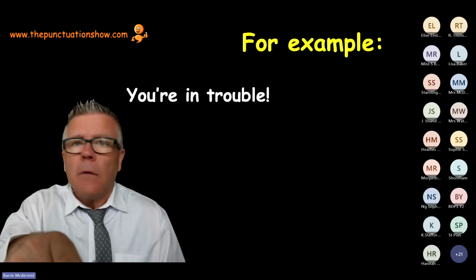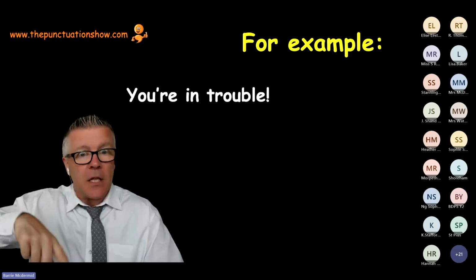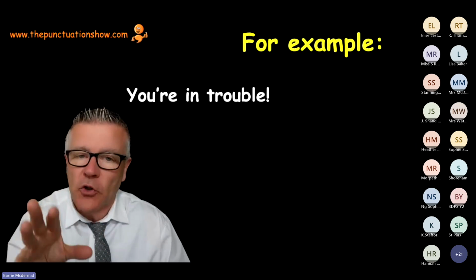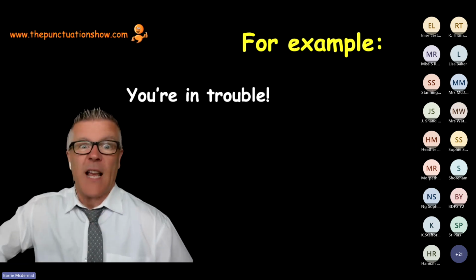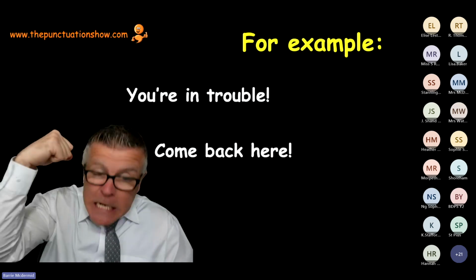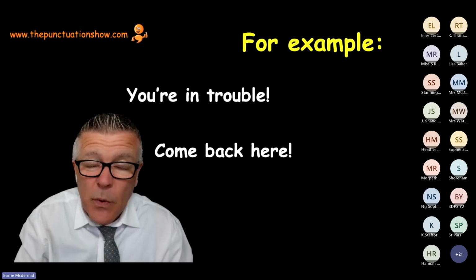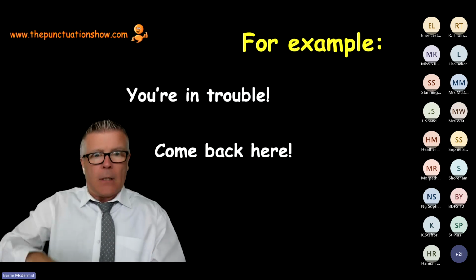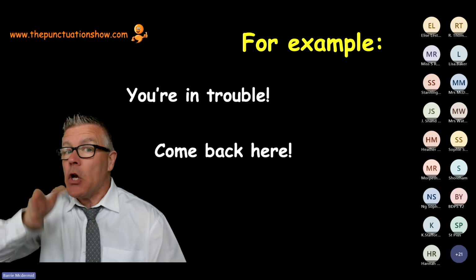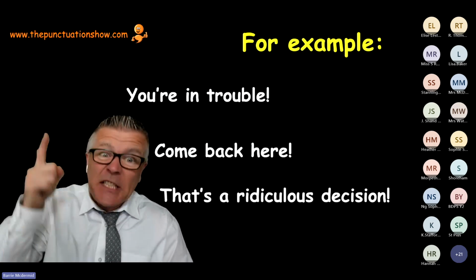They're laughing. Stop laughing. Honestly, you're supposed to be scared. We'll try again. Extra as well. I was holding back a bit that time. I'll try again. Right, extra scary this time. Come back here. They're laughing as well now. Stop laughing. Right, we'll try a third time. Extra scary, no holding back. Ready? That's a ridiculous decision.